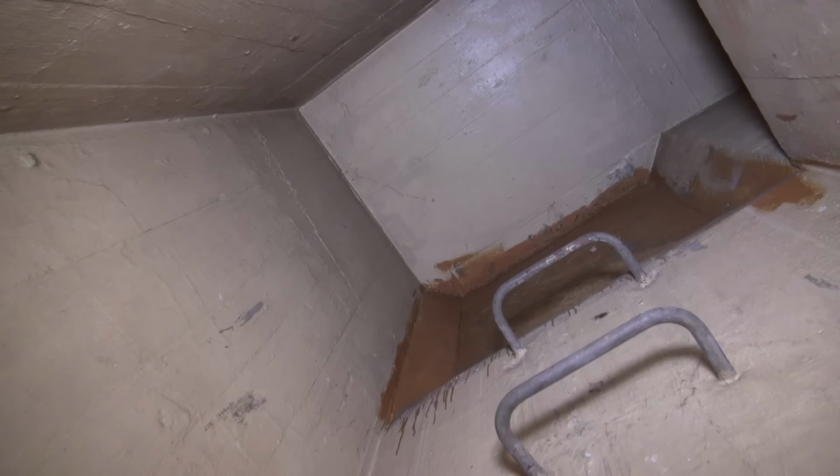This goes to the upstairs. This is where we were upstairs and looked down. That's where this is. So what is this? Oh, and here's another one. Here's a slide. This is where we were upstairs.